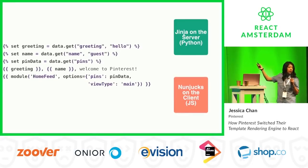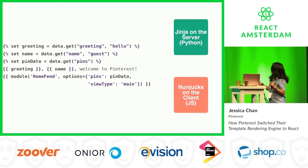And so already you see that we have a tree, right? We have a parent template and we have a child template. The home feed is the child of this template, and we're passing it options. Does this pattern seem familiar, right? React works in a similar way, right?